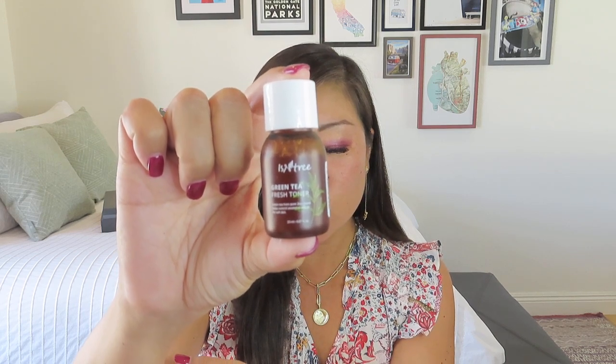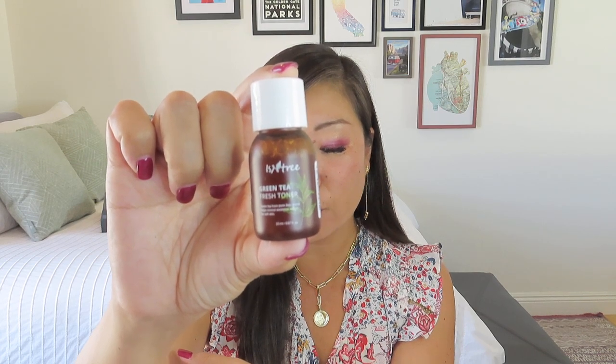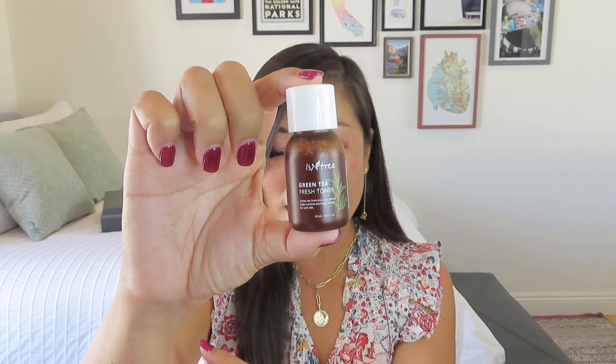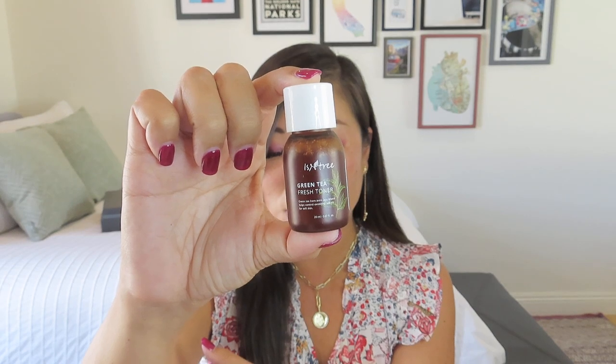So you got one of two versions depending on your skin type. So you either got the hyaluronic acid toner plus or the green tea fresh toner. So let's see what I got. It looks like the green tea, right, with that labeling. So the green tea, it says this hydrating daily toner is infused with 80% fresh green tea extract from Jeju Island to soothe and revitalize tired skin.